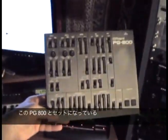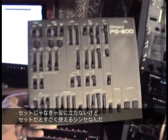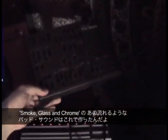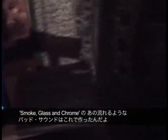MKS70 underneath, had that for donkey's years. That comes with the PG800 programmer. Absolute piece of shit without it, but with it, really good synth. You can rustle up sounds really quickly, and all those big floaty pads on Smoke Glass and Chrome, they all came out of that, because it's got minute long envelope generators which do big swoopy things. Kurzweil K2000 used to be my main workhorse. Don't really use it much anymore.